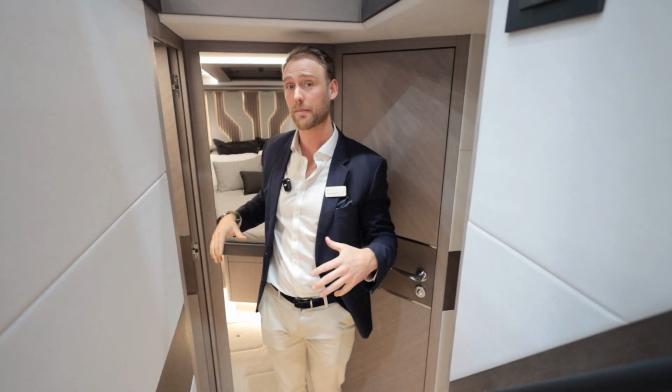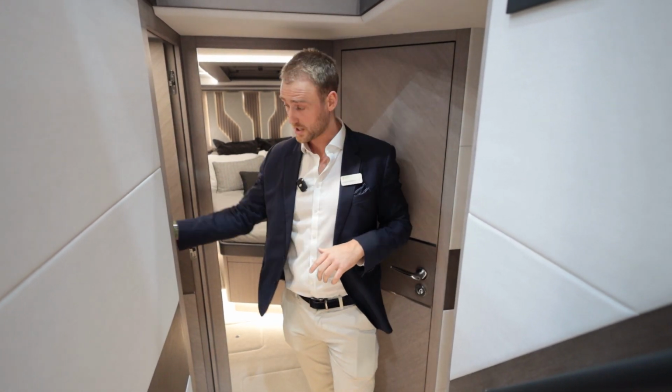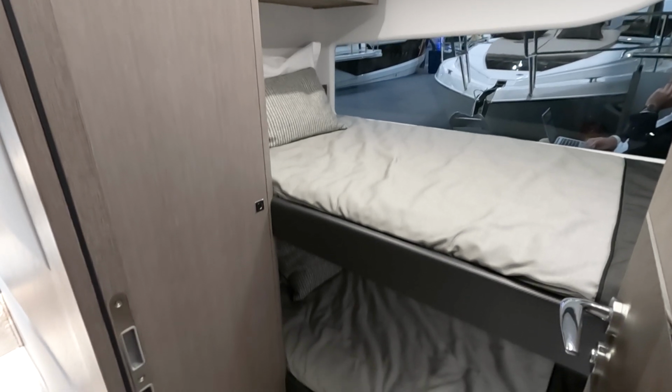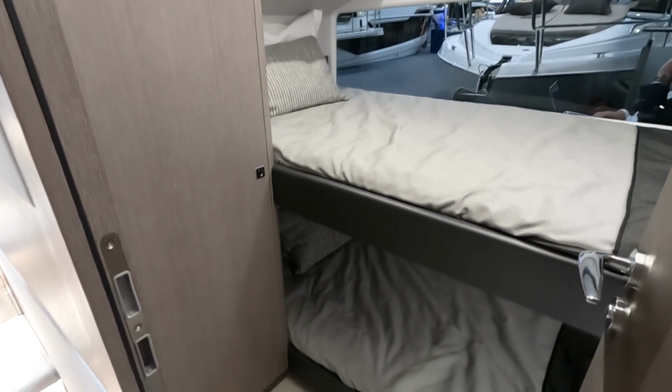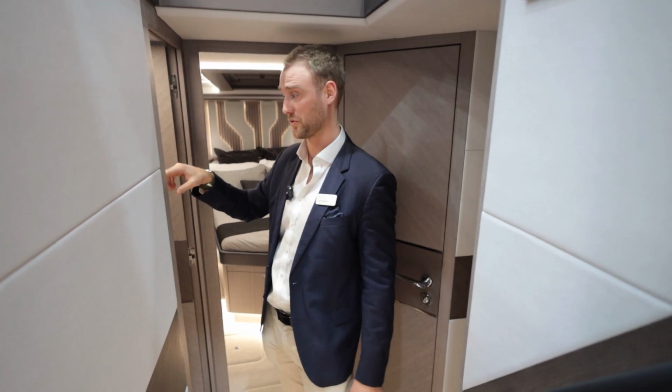We've obviously got a 3-cabin layout on this boat. We can have 2, but this is the 3. So we've got nice bunk beds on the port side, huge window, which is fantastic for the person sleeping on that top bunk. Amazing view if you're at anchor. That's the place to be, even though it's a single bed, it's awesome.